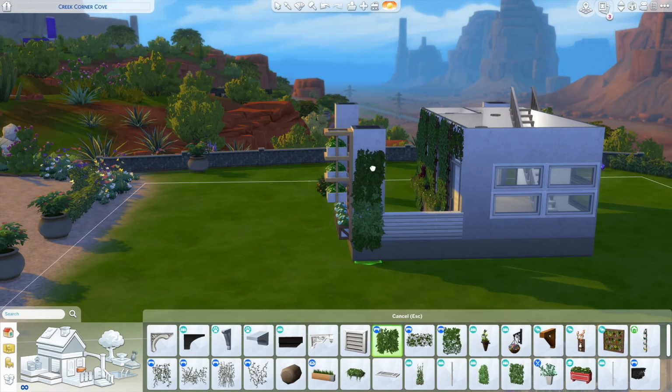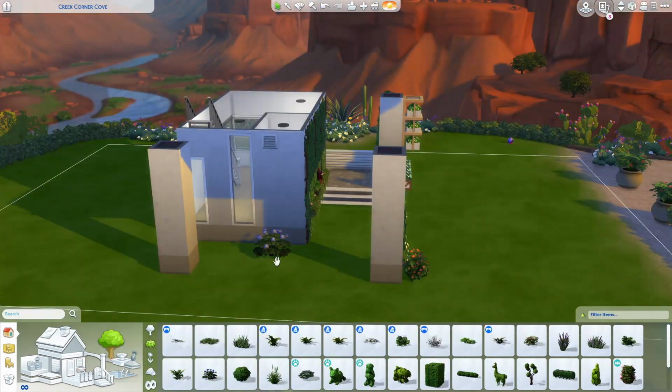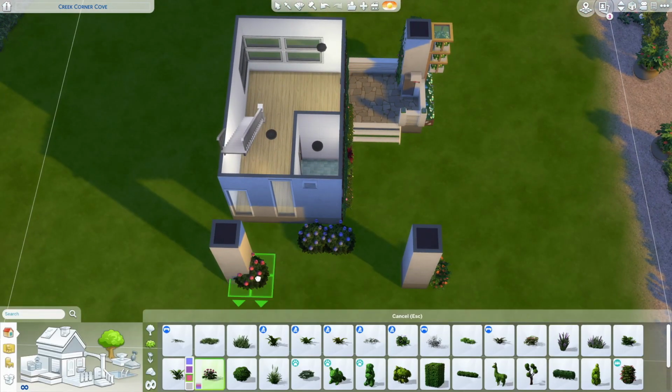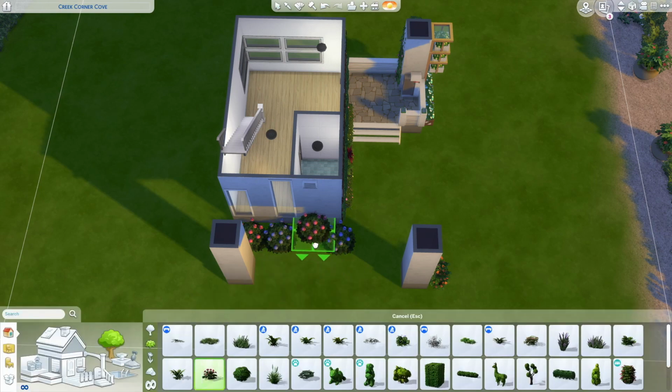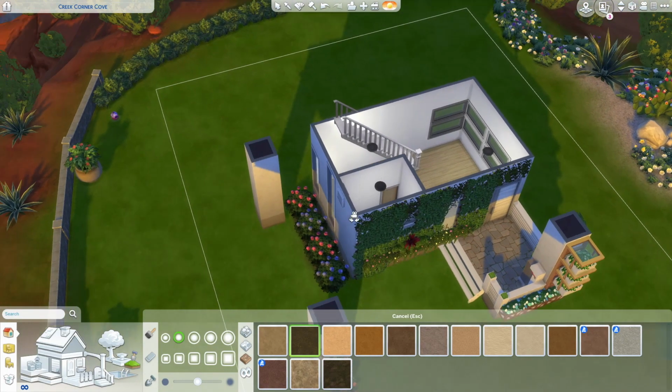I imagine them just thriving in nature and letting nature do its thing. So I didn't want to do that much, and I included a well, even though you can't use that in The Sims as a well. But I imagine they could have used that for water.